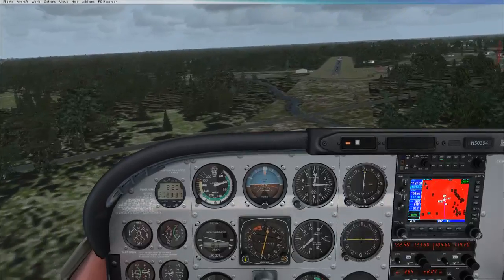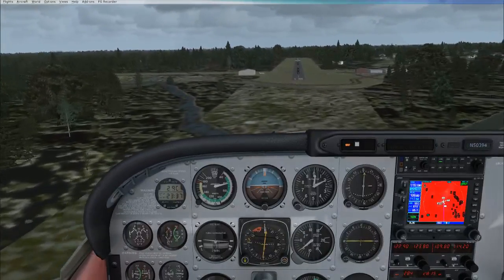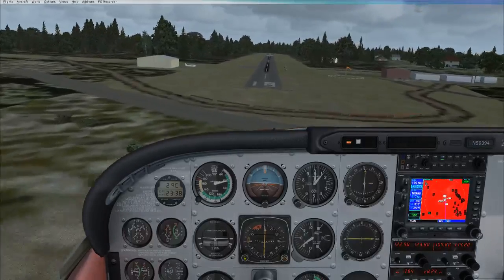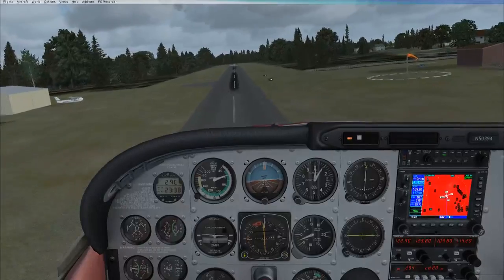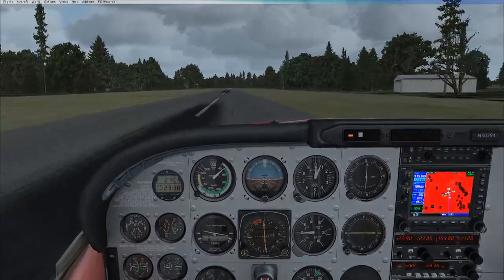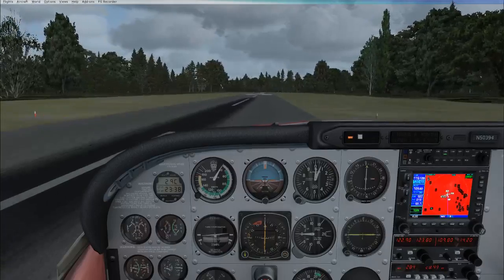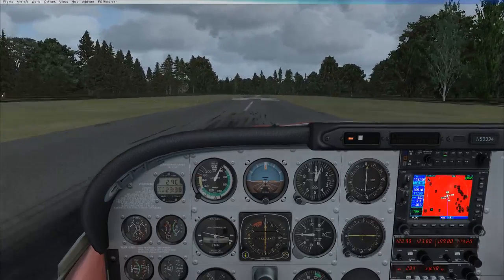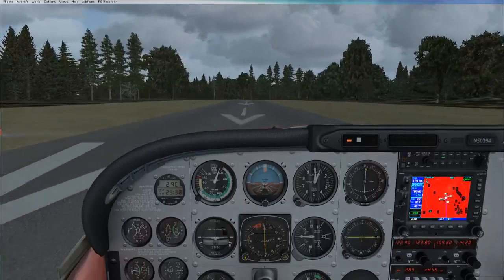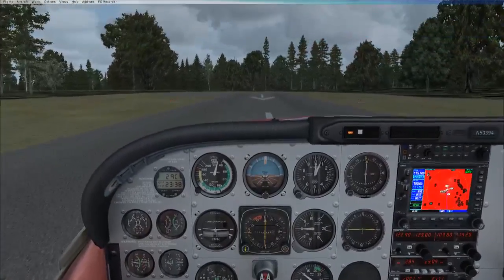Because this is a short airfield. Runway is only 2,500 feet long. And we got a crosswind to contend with. Alright, crosswind correction out. Come on, get on the ground. Flaps up. Alright, we'll take it all the way down to the end and turn around. Alrighty. Just turn around in the turning around bay here.